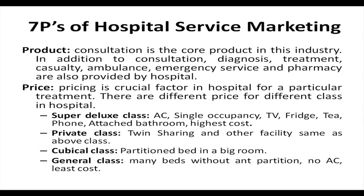Now, here it is important to mention that most often it is the doctors who decide the kind of occupancy the patient has to be kept in. For example, if the patient can talk and can move on the bed, then it is better to keep him in a twin sharing, so that there is someone else also who can raise an alarm if required. On the other hand, super deluxe class is very costly, but it has the provision of keeping the patient's relatives or friends in that cabin itself. So, these are some of the issues in the pricing of the facility that the patient is going to enjoy in a hospital.